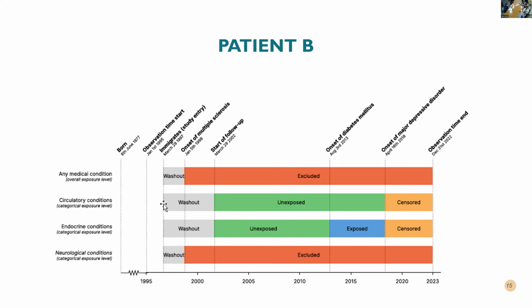He does not develop any exposure, but finally he develops an outcome of depression in 2018. So this patient had an exposure to multiple sclerosis in the washout period, so is not included for that analysis, but he's included in the other analysis.